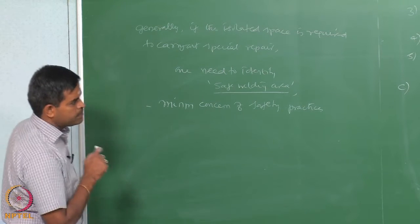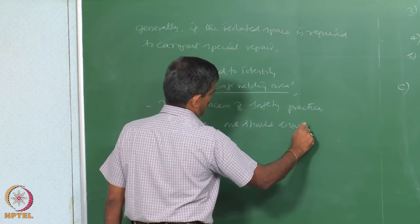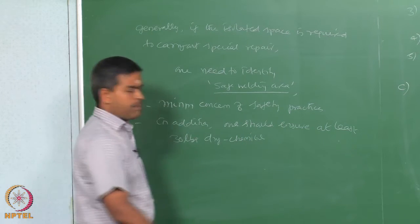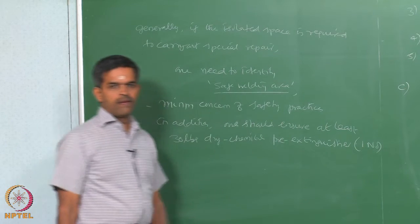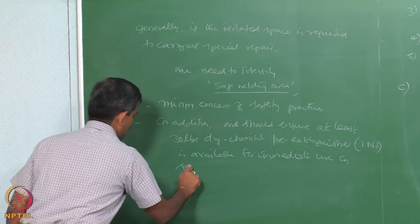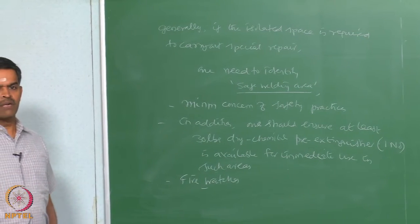In addition to that, one should ensure at least a 30-pound dry chemical fire extinguisher, at least one number, is available for immediate use in such areas. That has to be ensured. Fire watches with extinguishing equipment shall be required.